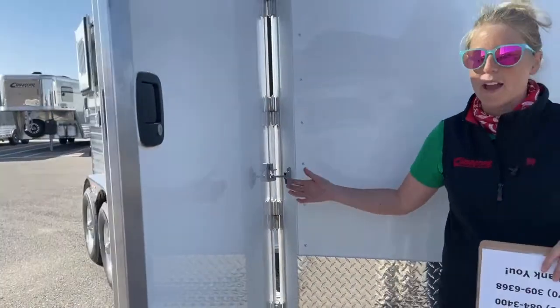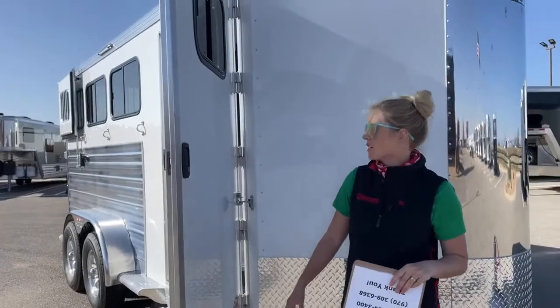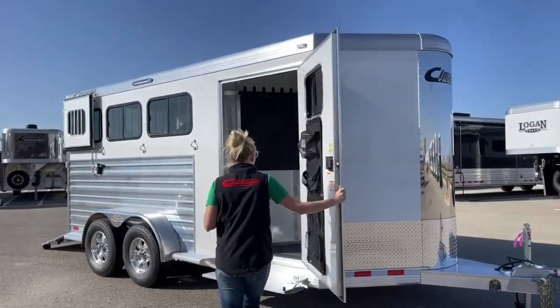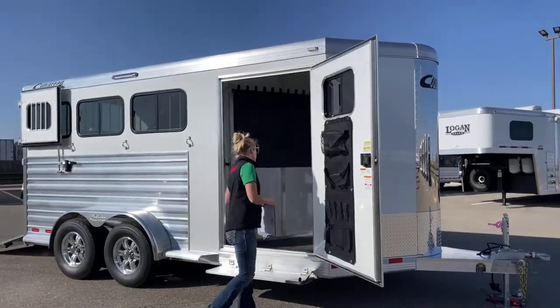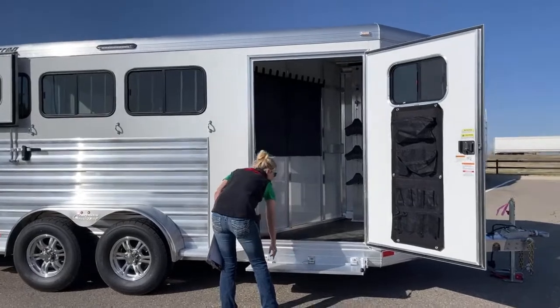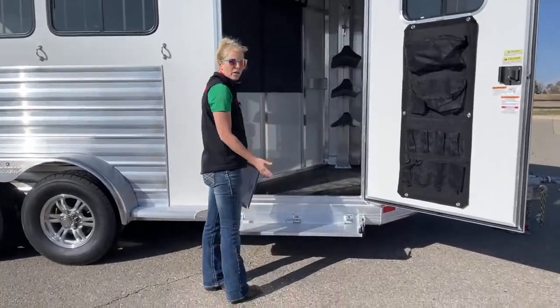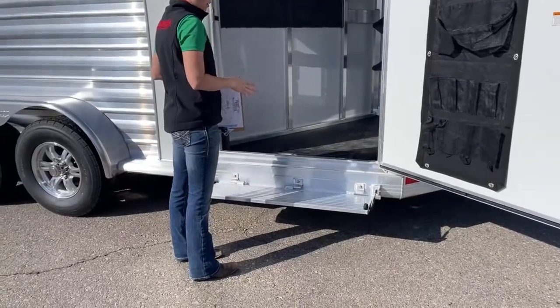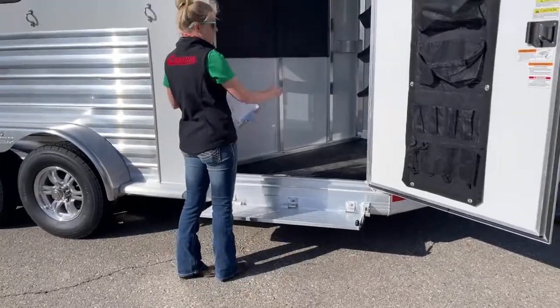We don't want the wind catching one of these if it didn't get shut all the way and blowing it back and putting stress on those hinges. And you'll notice this is a really big door. So I mentioned she wanted a little bit more access. We've got this fold up step here. It's on a little gas shock, so it stays tucked up nice and tight against your trailer when you're going down the road, but it also makes it so much easier to get in and out.